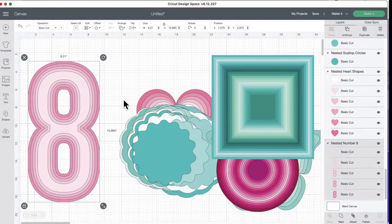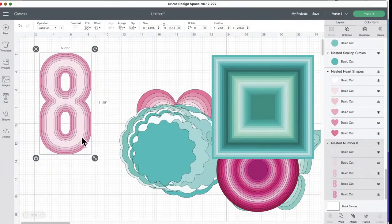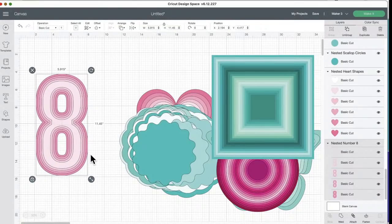And the letters and numbers just have all of these. Now this would be cute if you put foam tape in between each layer and put it on a card for a birthday card, like if they're 8 years old or whatever number they are, you can put the numbers on there. Or did somebody's name and popped them up. That would be fun.